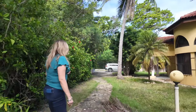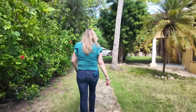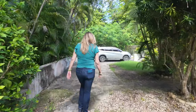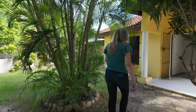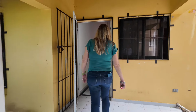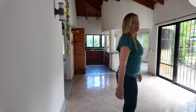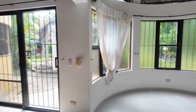So let's have a look at the first house. Like I said, open your mind because it needs quite a bit of work. Also interesting as standard things, the property already has a well on site. In Perla Marina, the delivery of water is not always easy. But in this property, this is not a problem because the water is available on the property.